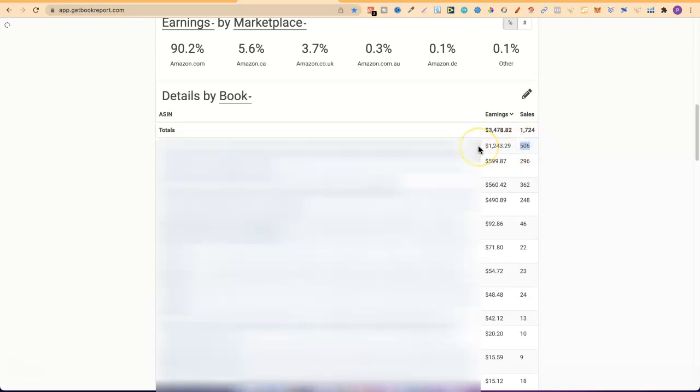Now, this is not one of my colouring books or one of my notebooks, composition notebooks, or anything like this. This is actually in the Valentine's Day niche, and now that we're in February, this book right here should keep selling just as well, if not even better. But then come mid-February, after Valentine's Day has gone, I expect the sales for this book to really die down. But this month, or last month should I say, it went extremely well, selling 506 units, making $1,243. My second bestseller, I sold 296, making almost $600.